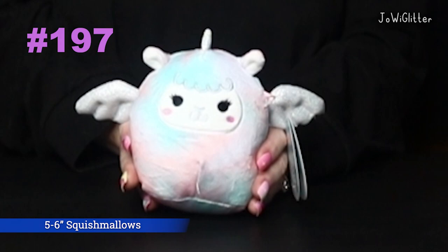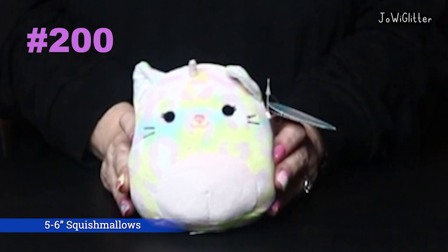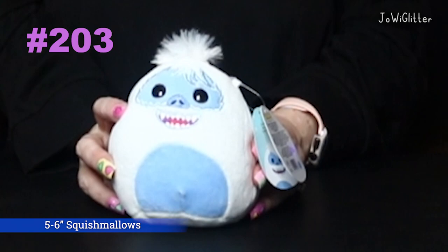The My Melody chocolate ice cream cone. Meadow, the adorable purple horse. Soraya, the pastel kind of tie-dye cheetah corn. A cute little 5-inch Joelle, the Bigfoot. A 5-inch Yuri, the Yeti. Oh no. A 5-inch Bumble, the abominable snowman. I think I did it. Yay me. Winifred Sanderson from Hocus Pocus.